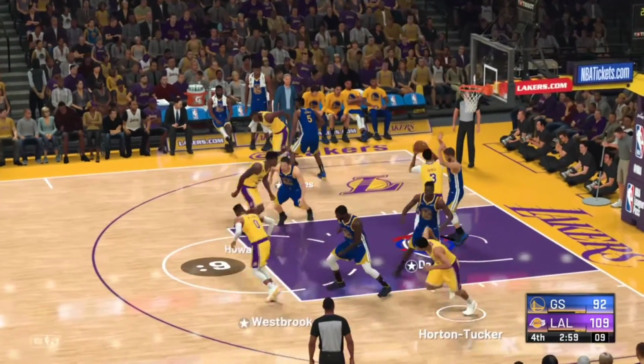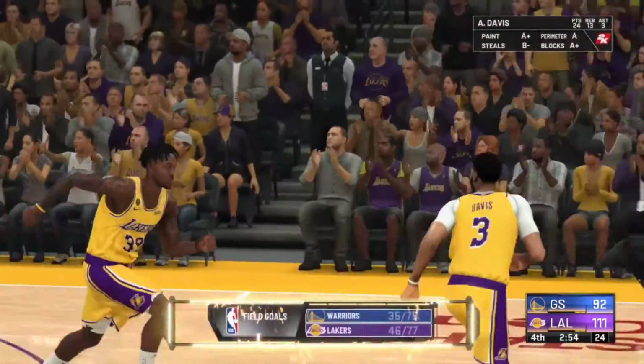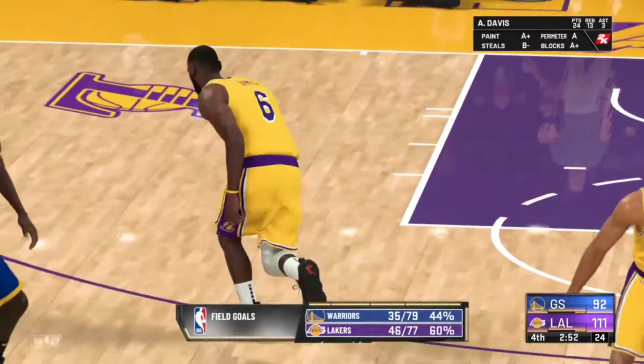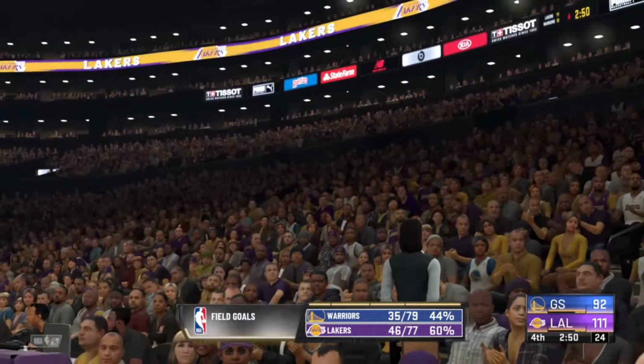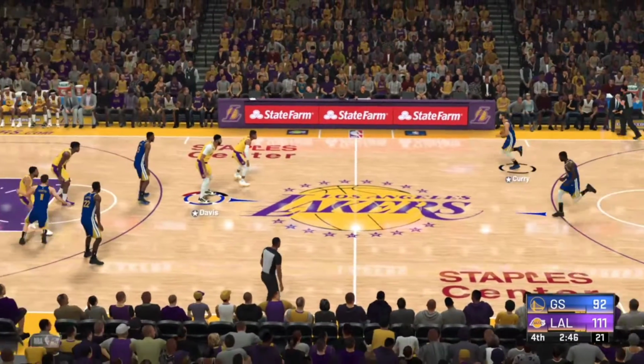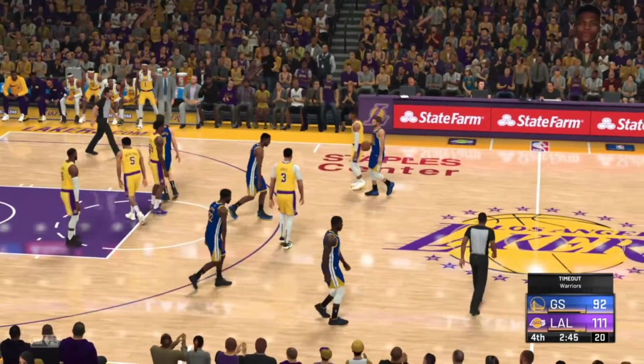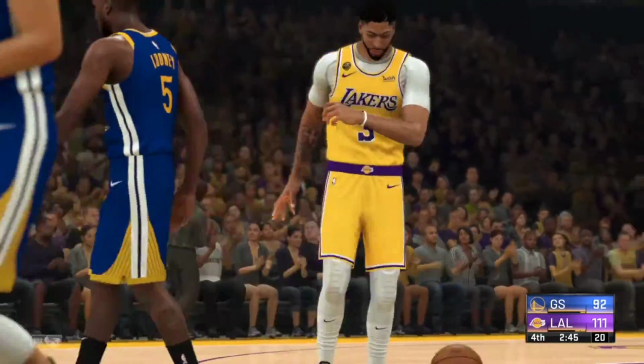To the paint. Here's Davis, and he lays it straight in. Davis has got 24. You see the weight that AD's added to his frame over the years. Now invites contact. The Warriors shooting at a decent 44% clip here. Timeout called by the Warriors. Anthony Davis really making a difference here.